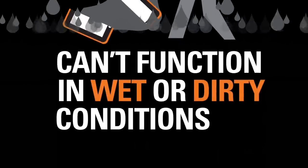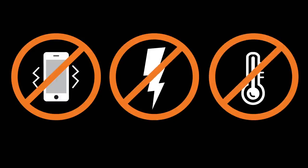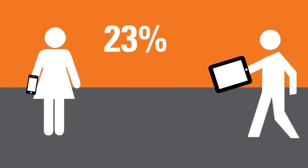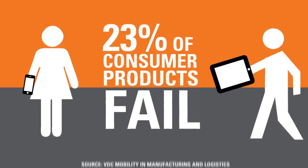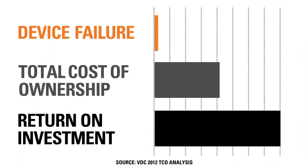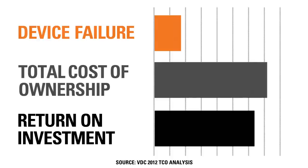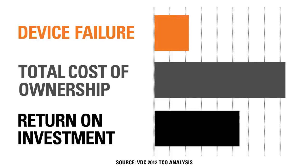Even when augmented with accessories like protective cases, consumer devices struggle to survive drops, function unreliably in dirty or wet conditions, and cannot withstand excessive vibration, shock, or extreme temperatures. Due to these limitations, up to 23% of consumer-grade devices will fail in industrial or field environments. And each percentage point increase in device failure translates into more than a 5% increase in your total cost of ownership. And a higher TCO results in a lower overall ROI.